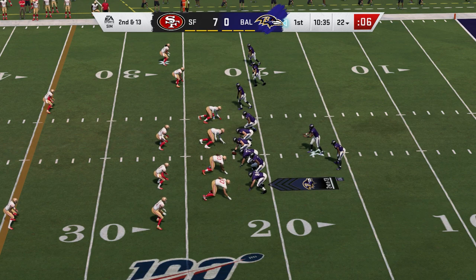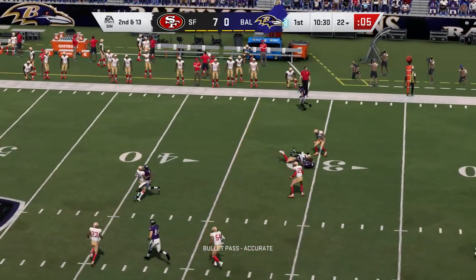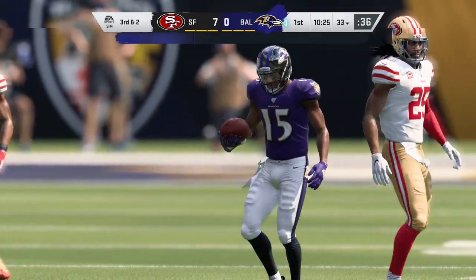They'll look to make that up and then some on 2nd and 13. Throwing is Jackson. Catch is made by Marquise Brown. And he'll get it up to the 33-yard line.